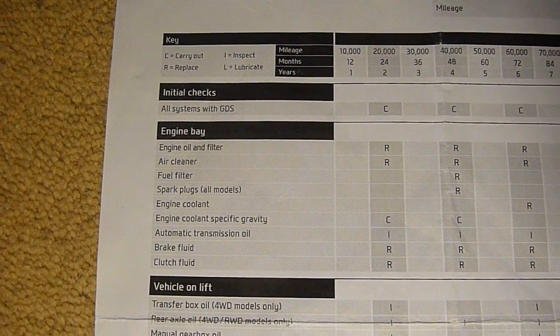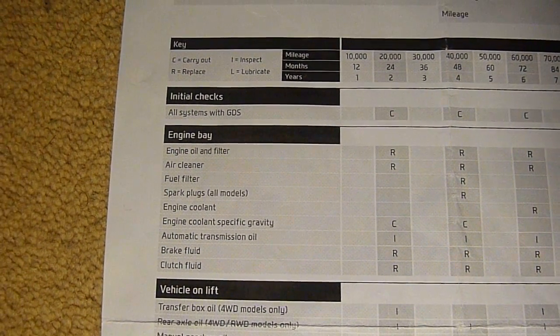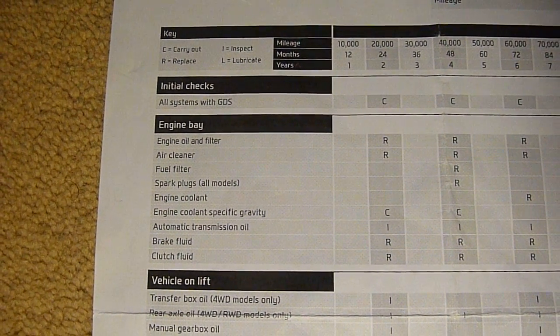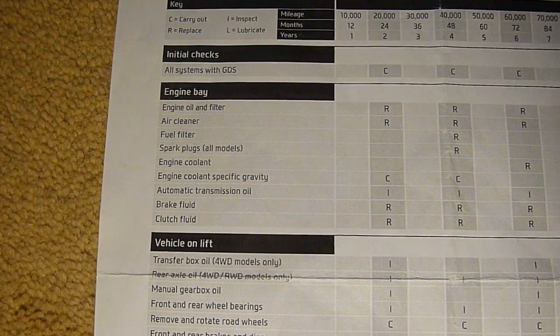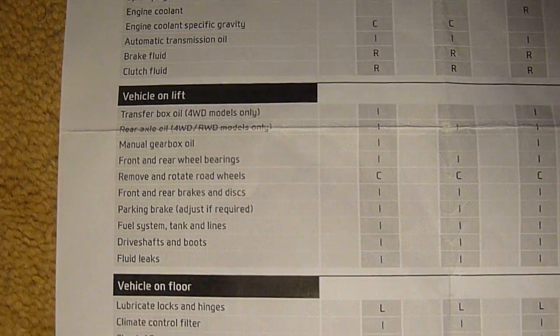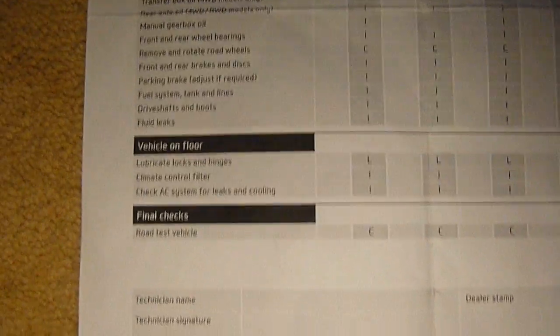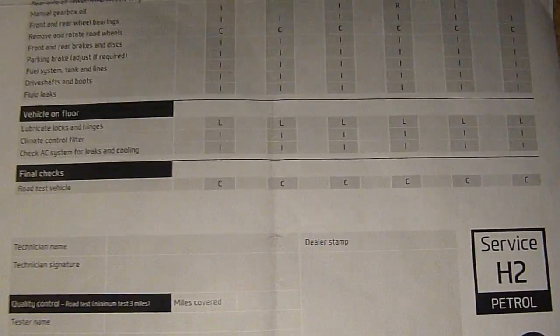So you can see there quite clearly: engine oil filter, air cleaner, fuel filter they don't do at 20,000. So we go right down the list. Many items on here which you can go through. They fill it all in, tick it or cross it, the items that they've done, and they'll sign it.